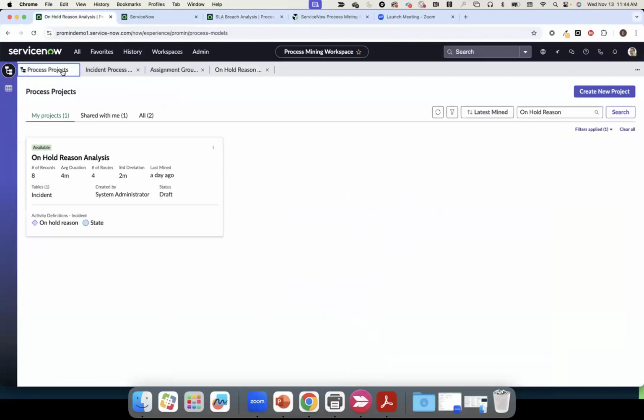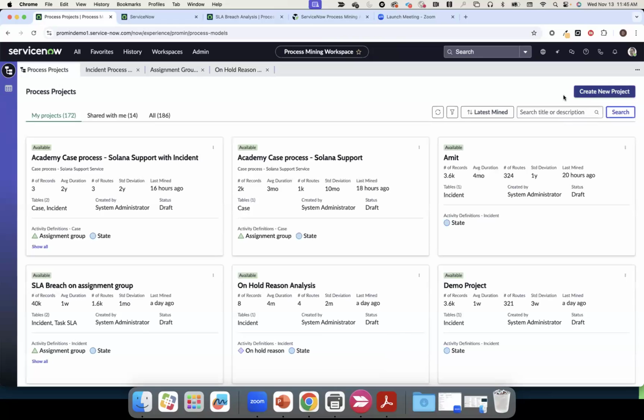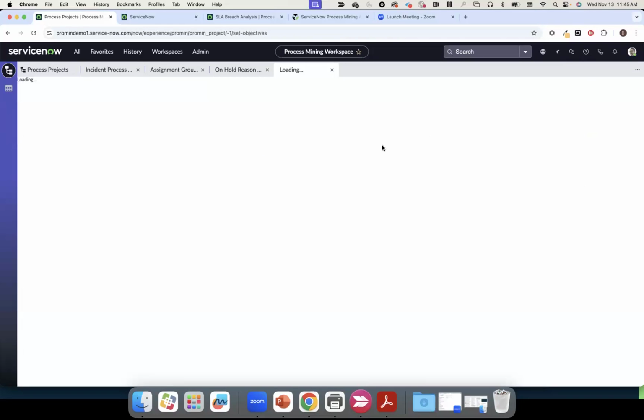Now, what we wanted to do next is, you've seen some powerful ways in which you can use a finished process mining project to analyze your process data. But let's go and create our own project. How do we even get to one of those projects? It's very, very straightforward. We can do it in a couple of minutes. So I'm going to hit this create new project button here.